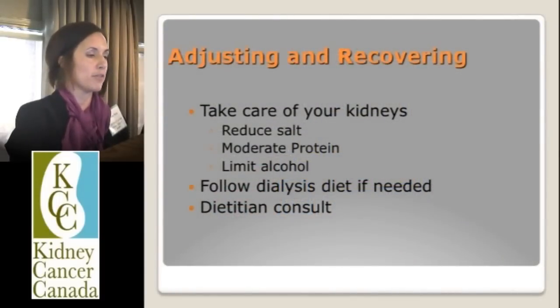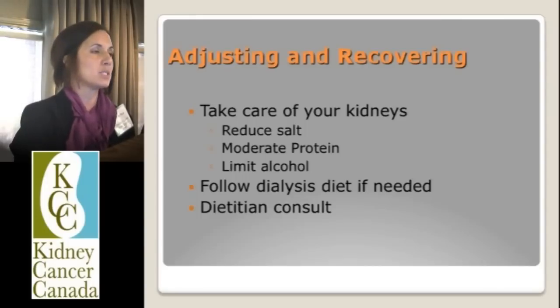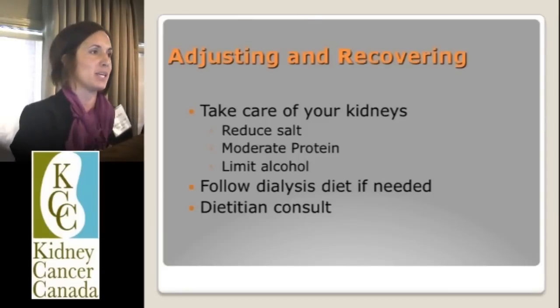So adjusting and recovering, you want to take care of your kidneys. The most important thing if you only have one kidney left, the most important thing you can do to preserve that kidney is to watch your salt intake. We certainly have an overuse of processed foods that are loaded in salt, so you want to get back to the basics.